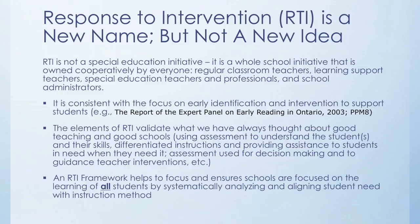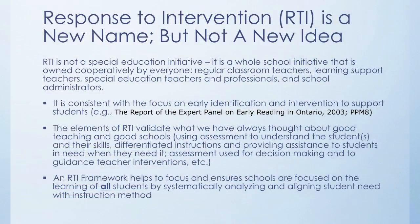But one of the first things you need to know is that RTI is not a special education initiative. I think that sometimes when people originally heard about RTI, because it had this assessment piece and this intervention piece, they thought RTI is about special ed. I'm not a special ed teacher, I'm a general ed teacher, so I really don't need to know about RTI because RTI is special ed. RTI is not special ed. An RTI framework is a whole school framework. It's a whole school initiative, and it truly is owned cooperatively by everyone within the school.